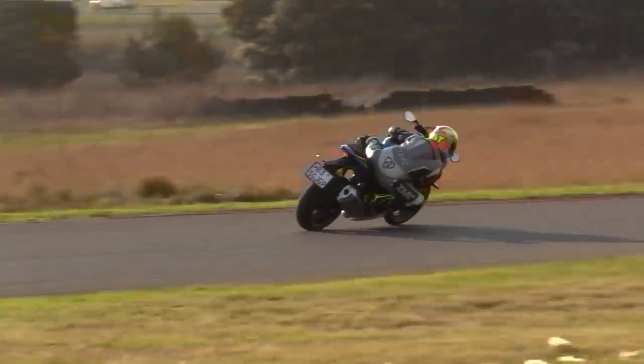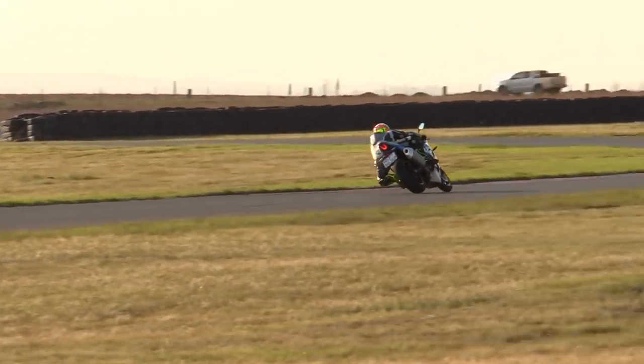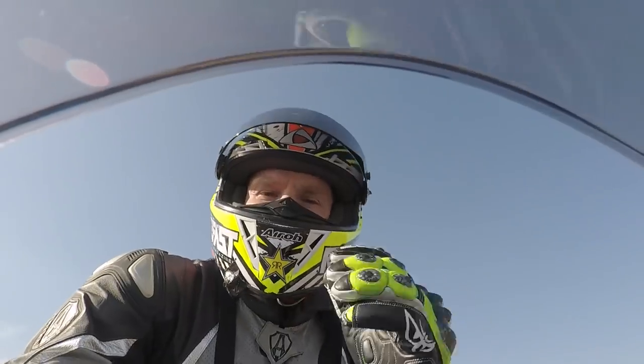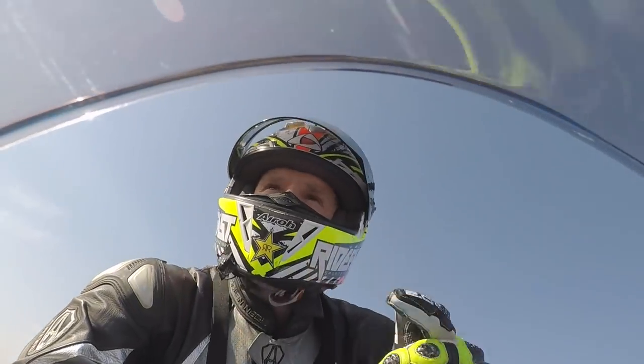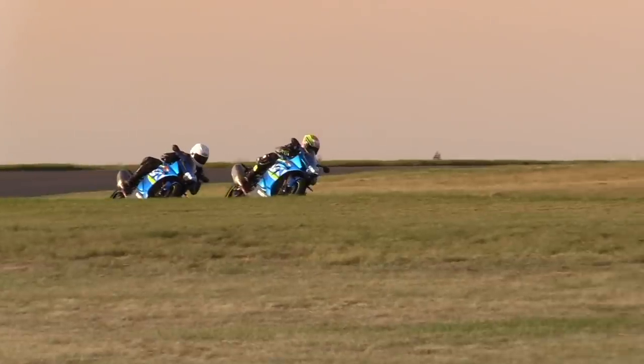You get yourself the GSX-R1000R, all you have to do is buy a fairing kit and an exhaust pipe, and you go racing. You've got the suspension that can go fast and handle any race conditions.